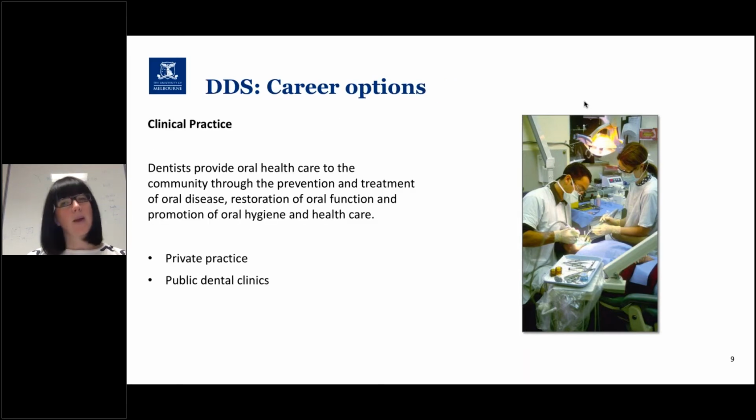So when you graduate with a Doctor of Dental Surgery, what are your career options? The majority of graduates take up clinical practice, treating patients in private practice, in public dental clinics, and some of our graduates work across both those practice types.